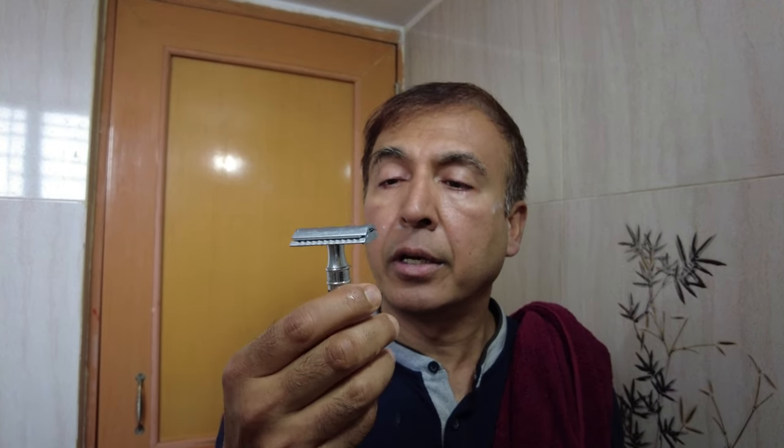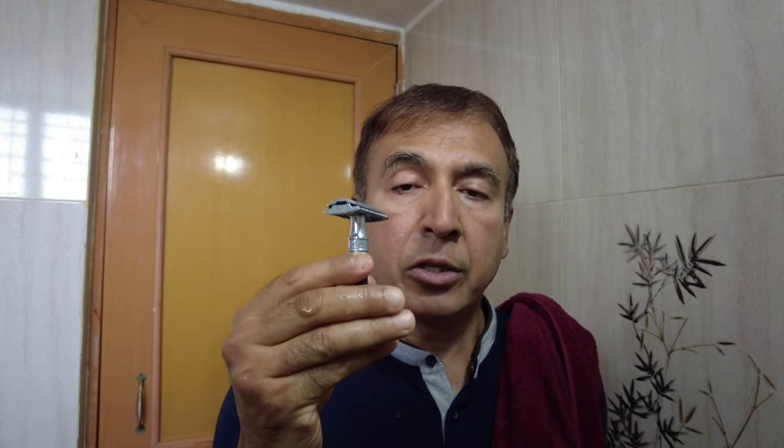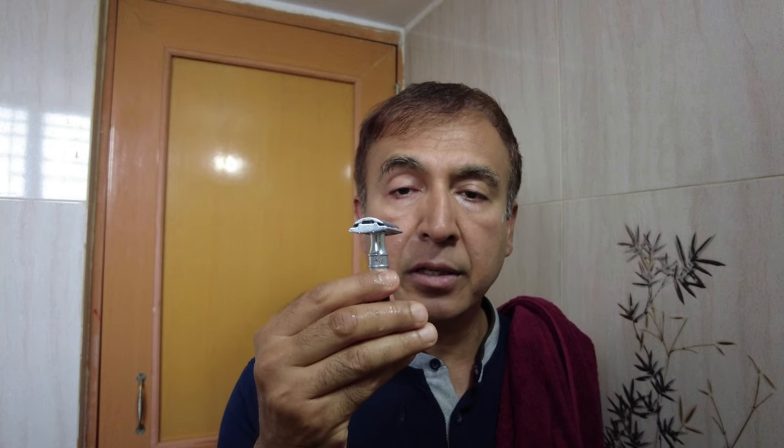Just clean it up. It feels like a mild razor, or mild blade instead, and I didn't have any cuts or nicks, so that's very good. It's a very forgiving blade. I didn't have any issue. It feels smooth, medium smooth. It's not bad at all, but it's not over smooth, and it's not too rough. I think it's somewhere in the middle, but in terms of quality, I cannot say that this is a bad one.